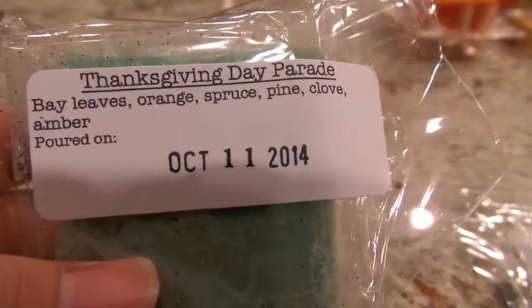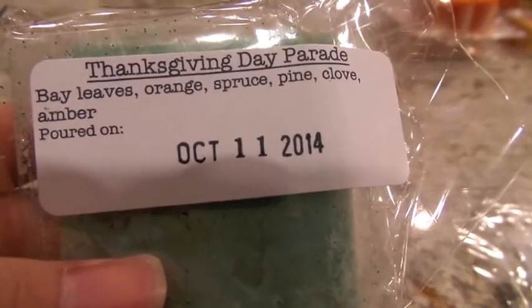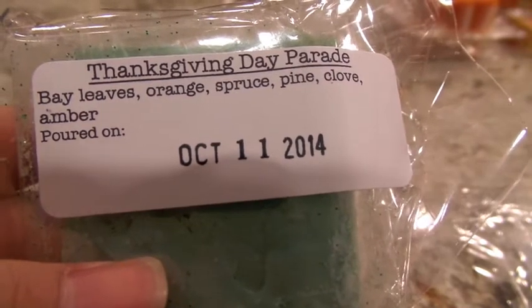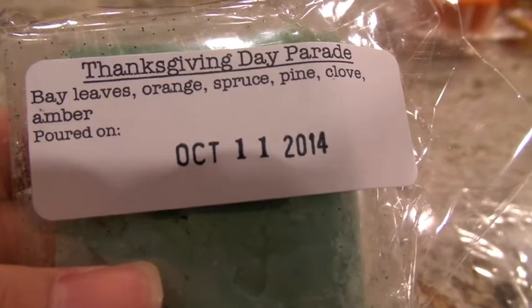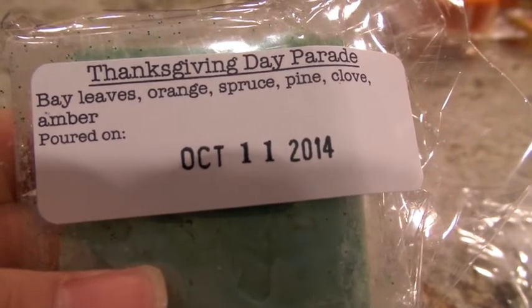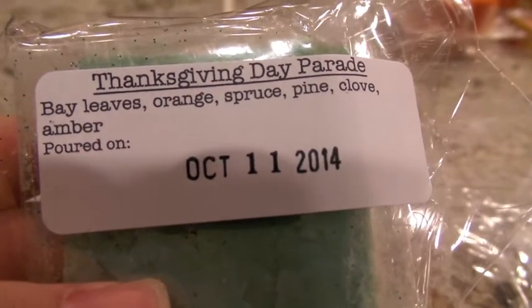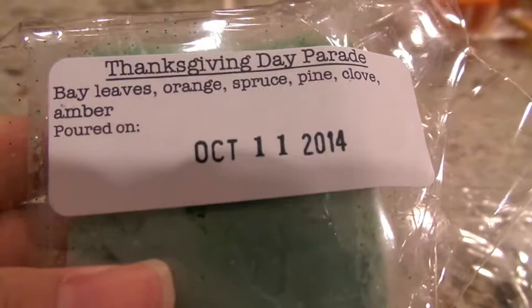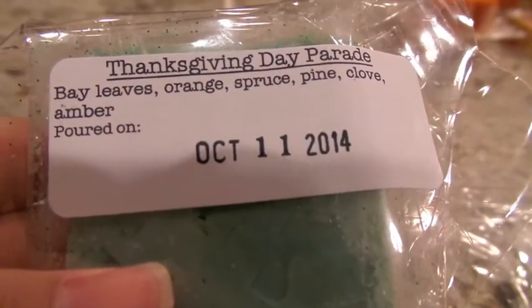This one here is Thanksgiving Day Parade, bay leaves, orange, spruce, pine, clove, and amber. It's really good. Obviously, I think the pine is a standout scent in this one here, but I can also smell that kitcheny spice scent of the bay leaves. And the amber is kind of helping to round it out. Amber to me is sort of like musk. It's just kind of like this heavier scent, slightly masculine.